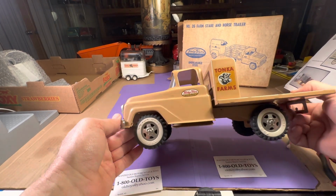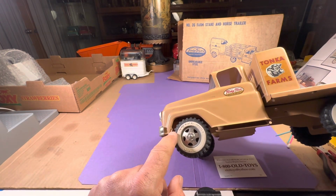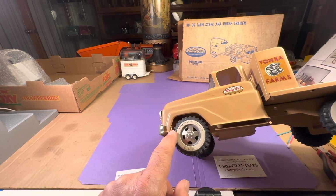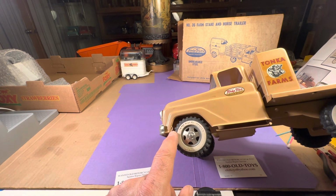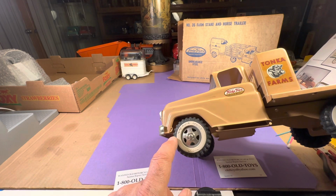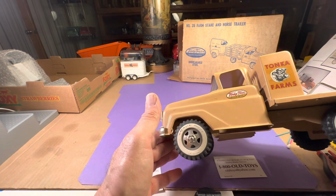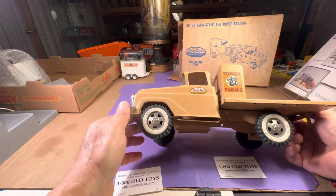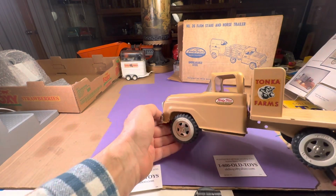You can see here there's some paint imperfections. And actually, you want to see this because this is how you could determine whether it's an authentic toy. If this was a repainted toy, you would probably find it to be in perfect condition. And perfect condition is definitely a red flag for me.